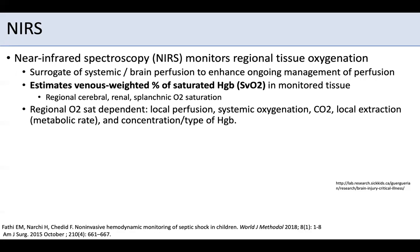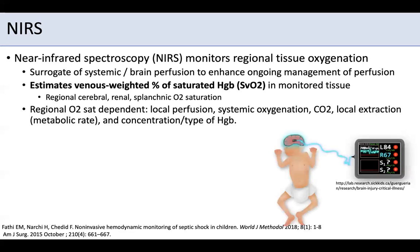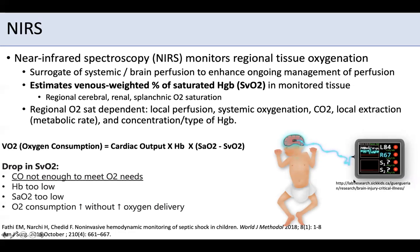And we know that regional oxygen saturation is dependent on local perfusion, systemic oxygenation, CO2, local extraction, metabolic rate, concentration, type of hemoglobin. And we'll go over some of these concepts as we go along this presentation. So what we try to derive from the NIRS is a value of venous saturation. So you know that your oxygen consumption within an organ, such as the brain, is dependent on the amount of oxygen it's getting on one side, and then the amount of oxygen that is delivered on the other side in the venous compartment will tell you how much oxygen the brain or the tissue has extracted. And all of this is dependent on your cardiac output and the amount of hemoglobin you have.